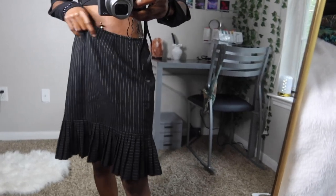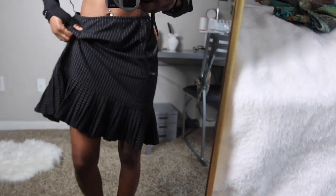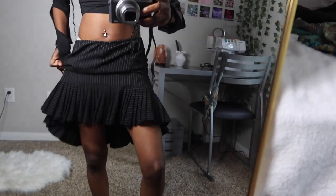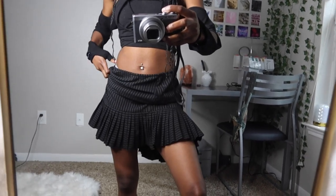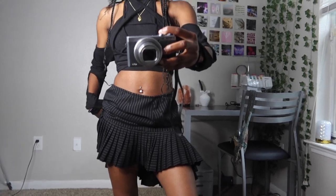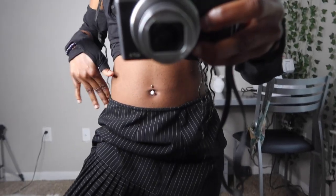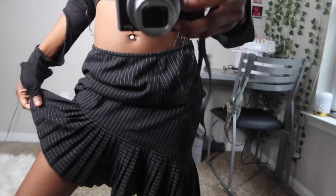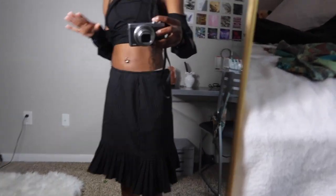Hey y'all, this is the skirt that I was talking about that I said I was gonna wear with the vest. I am going to be turning this into a low-waisted mini skirt, so it's gonna look kind of like this. There's only so much I can do to show you right now. With the vest, I think that would be super cute because the pinstripes are in opposite directions, which I love about this. I think it's really nice. It needs to be altered a lot.